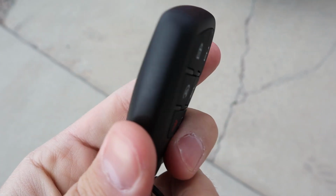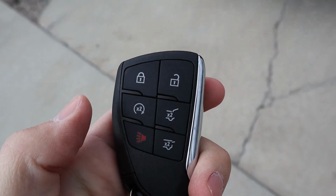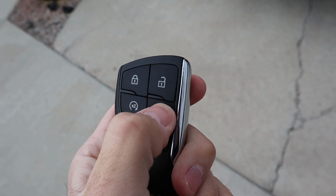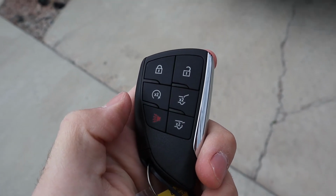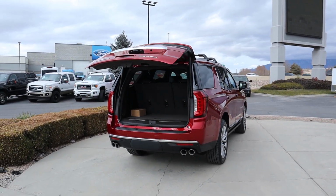Now here's our key fob for the Yukon. Notice we have the GMC logo right there. You've got your unlock, lock, remote start. We have the opening for the hatch. This is just for the window. We're going to start here with the hatch. So we press that twice, and then that will pop open the hatch.